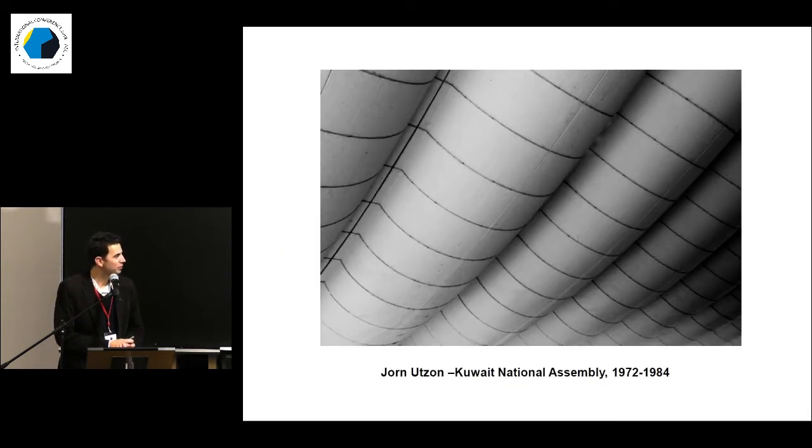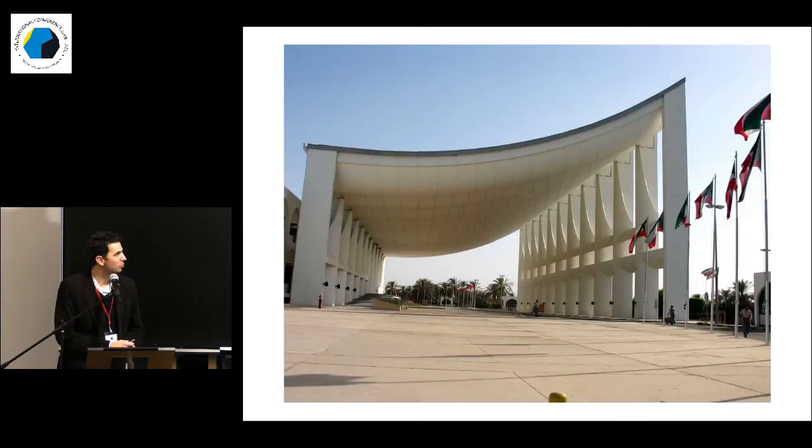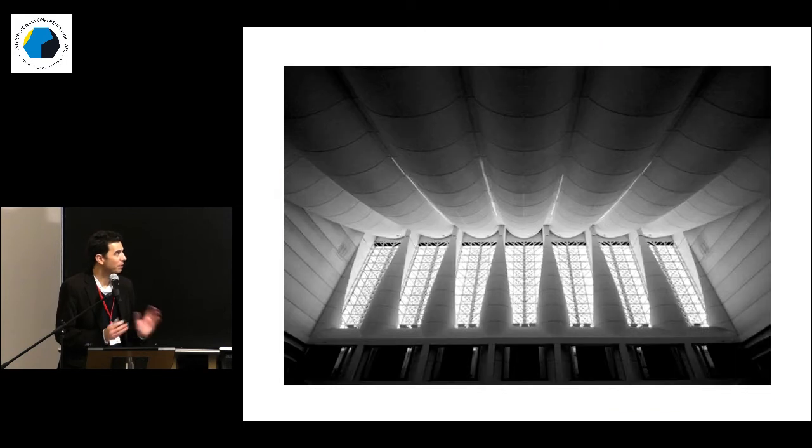Jørn Utzon's Kuwait National Assembly is a huge, impressive construction, very large scale, built mostly in prefabricated construction, precast concrete elements. And in this project, the connection and especially the joint between the different elements have a very important significance in the project, both showing the prefabricated origin of these elements and giving rhythm and scale to the different spaces.